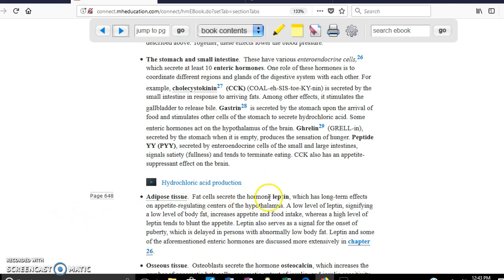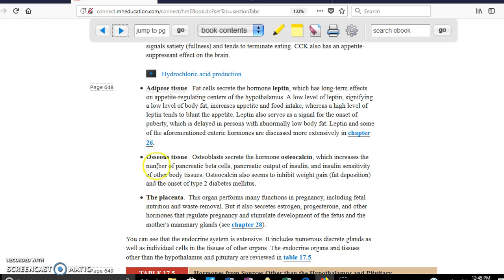Adipose tissue produces leptin. It's also very important because this one is going to tell you whether you have appetite or not. In other words, if you have low levels of leptin, then you're hungry. When you have high levels of leptin, then that means that you are not hungry anymore. Okay. We have other structures such as the osseous tissue, which secretes osteocalcin, and the placenta. Remember, placenta is very important because it produces an additional hormone, which is the human chorionic gonadotropin. Very important hormone that is going to be produced when the female is pregnant.